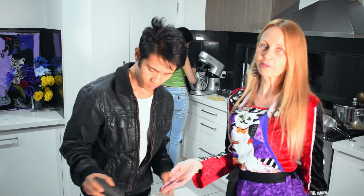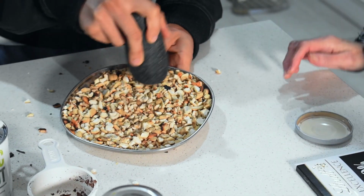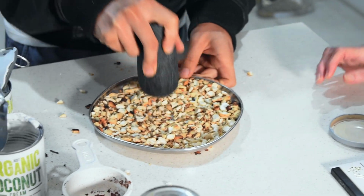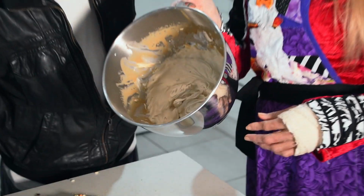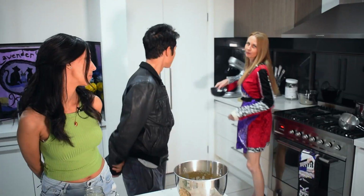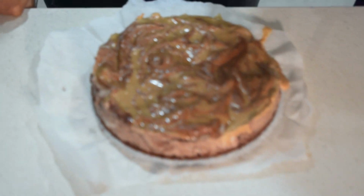So we've got some roasted nuts here. Marshall's just crushing them so we can use them on the cake. That makes a Dulce de Leche flavoured coconut cream. That's very nice, very fancy. The plain cream here, we could mix with that as well. Our cheesecake is set, well, partially set at least, so we can probably decorate it.